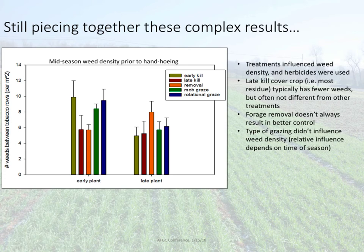So I kind of threw this slide up there and like, well, we still have some work to do in trying to figure out these data. So here's the red bars here represent weed density in our plots where we have the thickest mulch layer. And then our 2 grazing treatments are over here on the right in these green and blue bars. And then the removal for hay is in this orange bar in the middle here.